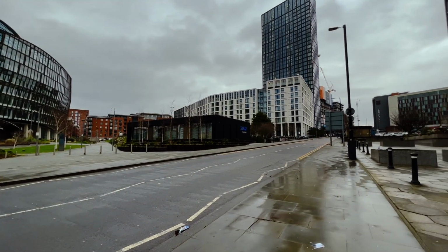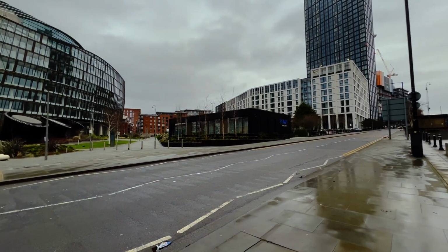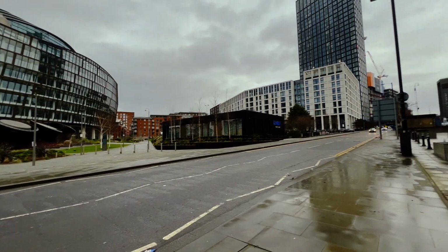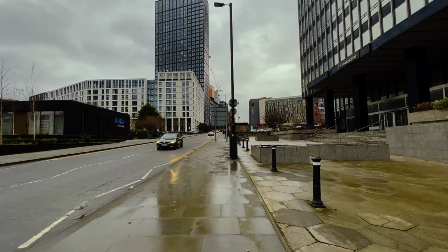Unrecognisable from a couple of years ago. Used to be just a wasteland car park over there, and now it's the new CIS Co-op building. It's weird how quickly we've changed the planet.